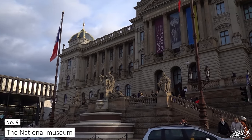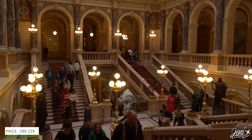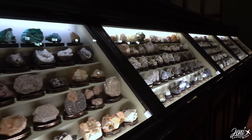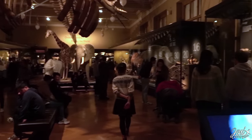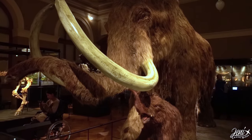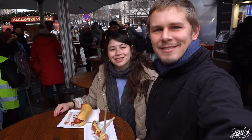Number 9 is the National Museum. Located at the head of Wenceslas Square, this museum includes a historical exhibition of the Czechoslovak Republic, an impressive collection of minerals from around the world, and our favorite, an exhibition of animals that look so real. Meeting face to face with a cheetah, a lion or a giant mammoth is something special. Just outside of the museum is Wenceslas Square with Christmas markets and shopping.